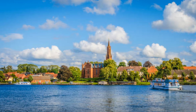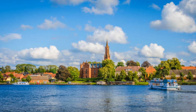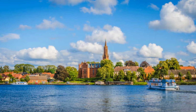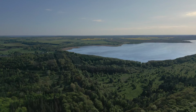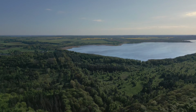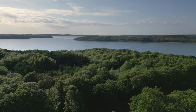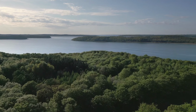You'll find everything from small, secluded ponds nestled in dense forests to large open lakes with shores lined by picturesque towns and marinas. Now, let's dive into the main attraction, the lakes themselves. You've heard us mention the phrase, Land of 1,000 Lakes, but is this just a catchy slogan or does it hold water? Well, prepare to be amazed because the reality is even more impressive than the claim.